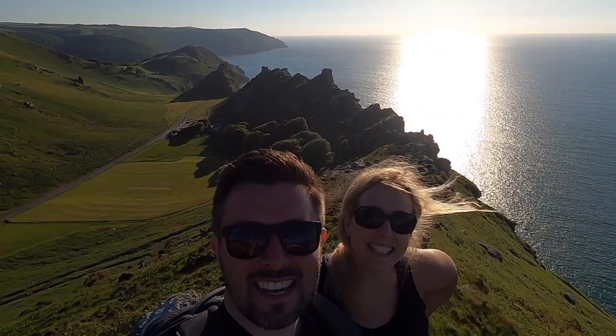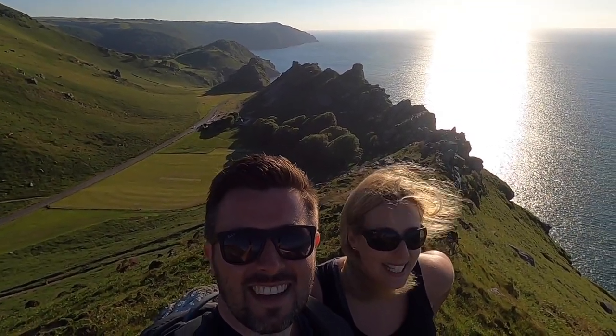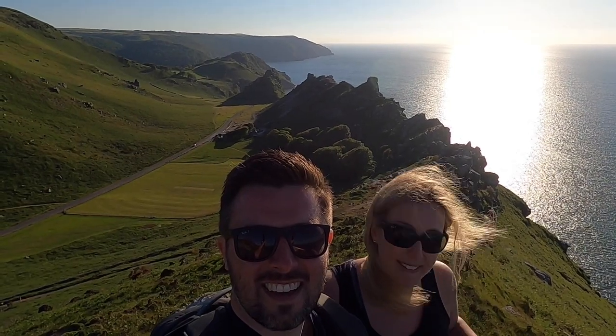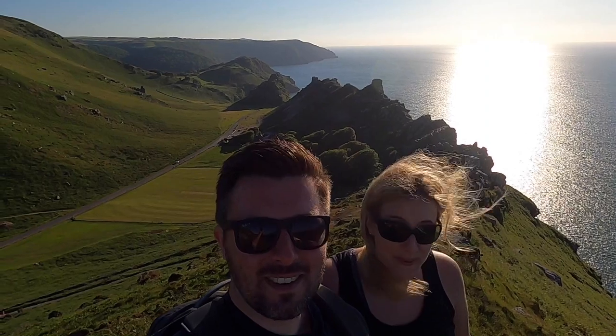So we have arrived at the Valley of Rocks and just check out these stunning views. It's amazing. One of our favourite places in the UK. It's pretty windy now because it's getting later into the day, but it is stunning. If you're scared of heights, I wouldn't advise coming here and standing on this precarious rock, but it does make for the most stunning, epic views.